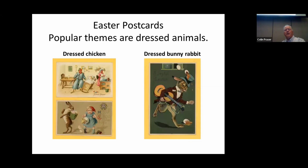Let's move on to Easter. I didn't put a lot of cards in here because I have a lot of different things to cover. Dressed animals are popular, whether Easter or not Easter. On the upper left, we have some chickens and a household scene. And on the right, we've got a bunny rabbit running along like a person with a guitar and a hat and a sport coat. The one on the lower left is not a dressed animal, but a bunny rabbit acting a lot like a human. That one also happens to be a Winch card, so I thought I would throw that one in.